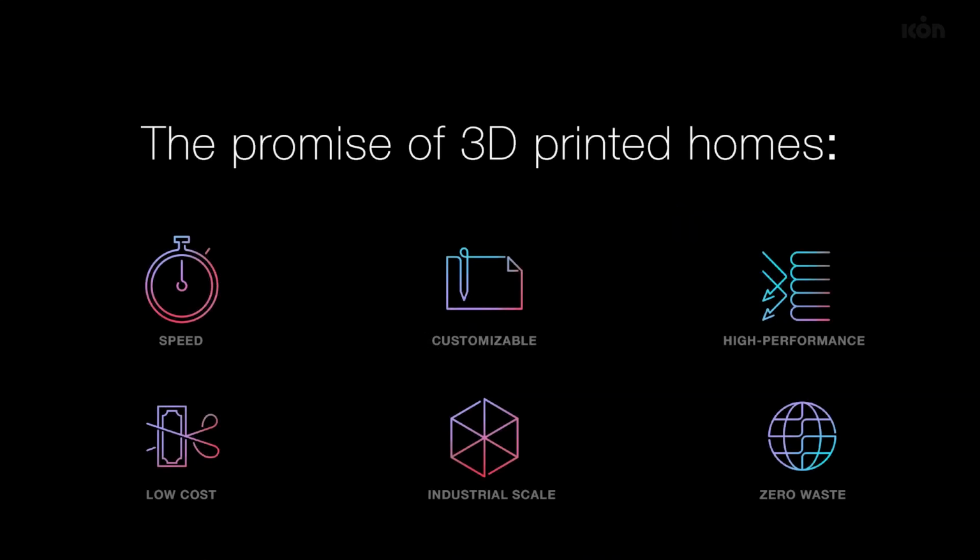Because the promise of 3D printed homes is that they are faster. We haven't announced this yet, so you're getting to hear it first. We recently printed 3 houses at the same time with 1 printer, and we averaged 24 hours a house. Infinite customizability. So all 3 of those houses I just told you about had 3 completely different floor plans and were printed at the same time.